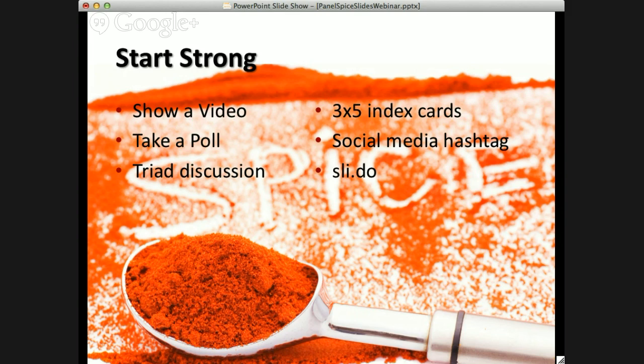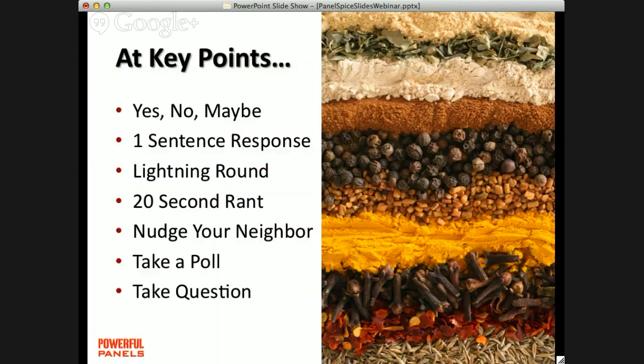So start strong. And then at key points, infuse something that's kind of interesting. My friend Brian Walter, who's just an amazing creative guy, runs a company called Extreme Meetings. We were coming up with some ideas, and he goes, you know, Kristin, every once in a while, just ask them a simple yes, no, or maybe question. Ask the panelists. That's all they're able to answer.